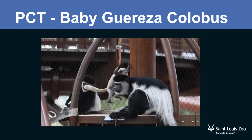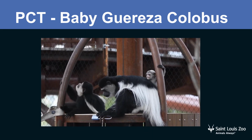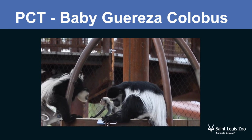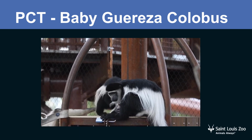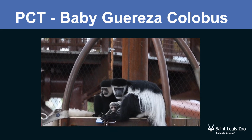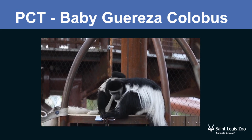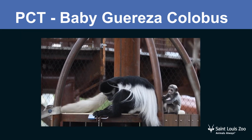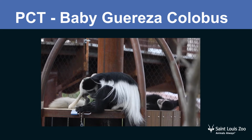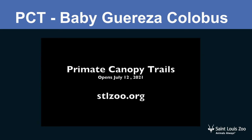And because you can never get enough babies. This is baby Juniper, mom Cecilia, and she is playing with big brother Teak, of one of those shelter boxes that I mentioned before.